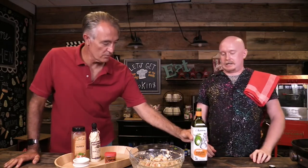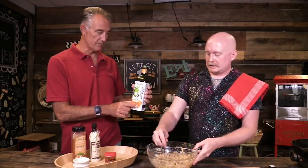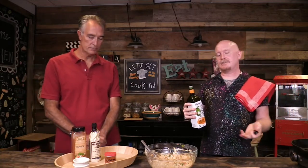So let's go over this. I've not seen this product before. Avocado, coconut, safflower. These are all oils that have a pretty mellow flavor profile, so this mix is going to allow us to taste the food and not the oil. I would have gone with olive oil, not knowing better. There are different levels, but all olive oils are relatively low heat. Extra virgin olive oil is the lowest because it's the least processed.